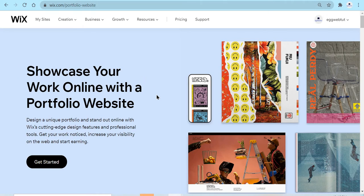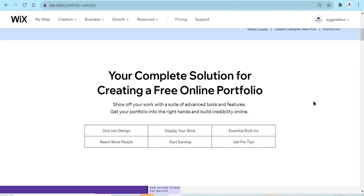Showcase your work online with a portfolio website. Design a unique portfolio and stand out online with Wix cutting-edge design features and professional tools. Get your work noticed, increase your visibility on the web, and start earning. Your complete solution for creating a free online portfolio. Show off your work with a suite of advanced tools and features. Get your portfolio into the right hands and build credibility online.